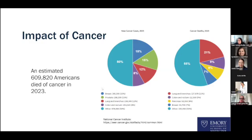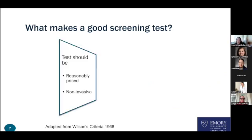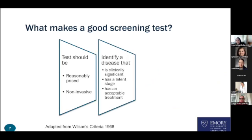We're going to spend most of our time talking about these four top cancers, and then we'll also add cervical cancer into this group. When we think about why am I not talking about screening for pancreatic cancer, I think it begs the question of what makes a good screening test. And so these are old criteria that we probably learned during our training, but a test should be reasonably priced and non-invasive. This is important for any screening test.